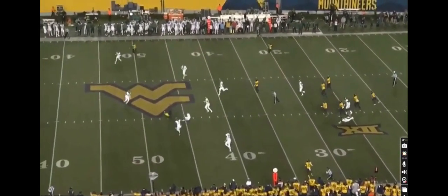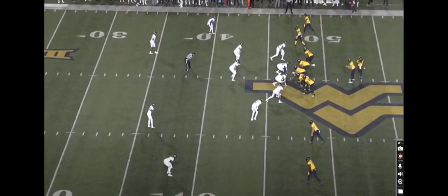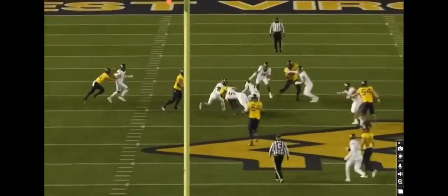Here's another play that shows those inconsistent but solid hands, and also the body control to get around and snatch this ball out of the air. From this angle, you can see how close the defender is right on him. I mean, he shows those flashes. He definitely does. Wheaton is a wide receiver who's likely going to be ranked at the bottom of my rookie rankings, but he does have the requisite skills in his bag to develop with the right coaching.